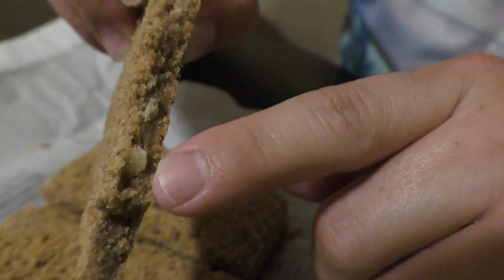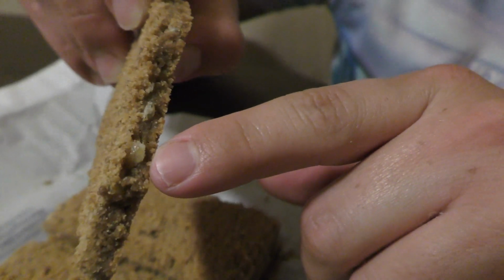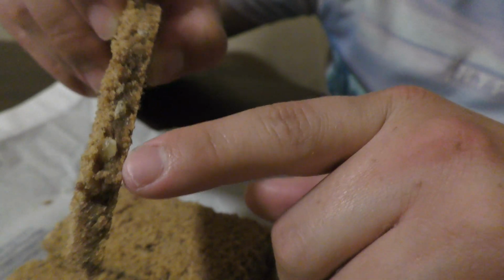I've already noticed just here ginger crystals. Either it's crystallized sugar with ginger in it, or they're bits of ginger. One of the two. This is nicer than any ginger biscuit or gingerbread I've ever tried. It's delicious. It's really, really good.